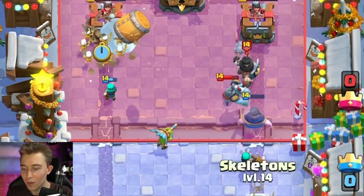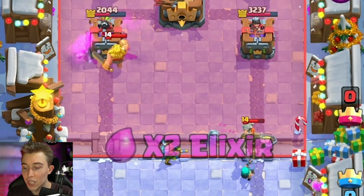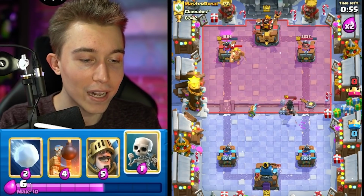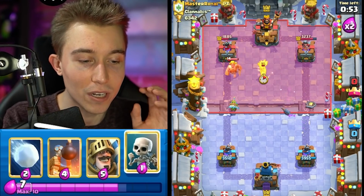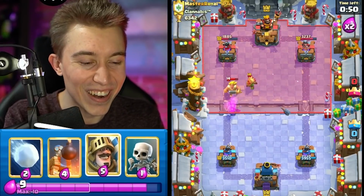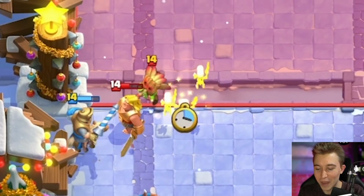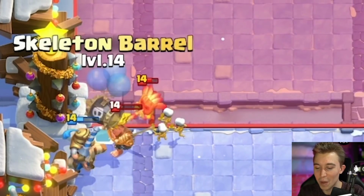Maybe we can kill the Mega Minion with a Dark Goblin if he doesn't snipe it. Goblin Barrel coming down. Yo, that Dark Goblin is still popping off. Amazing amount of damage. I want to see the Dark Goblin get annihilated by... Please don't kill me! You know what? I'm sorry, Dark Goblin, for saying that I wanted to see you get annihilated, but I can't let the Golden Knight lock onto my tower, so it was just extremely important for me.